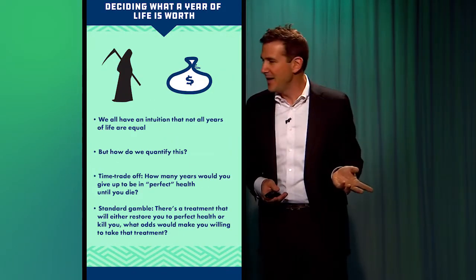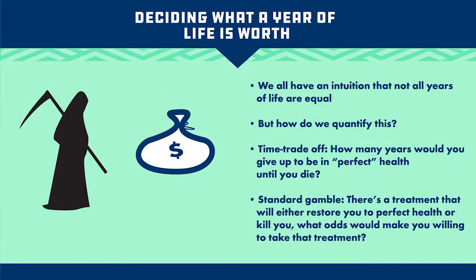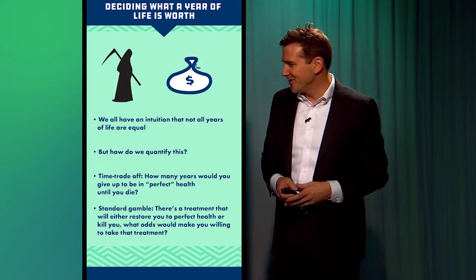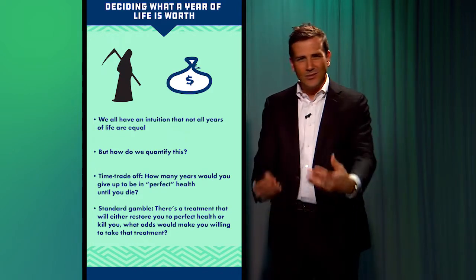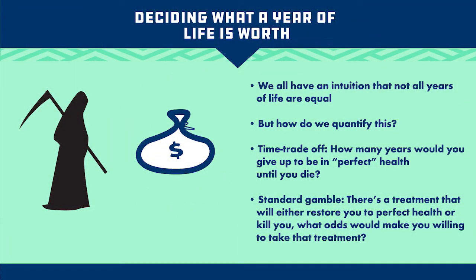Now, what's a life worth? Well, we should all have an intuition that not all years of life are equal. Some years of your life are really great and some aren't. You don't often know beforehand which is which. But how do we quantify this? How do we say, based on how you're feeling now, how much is this year of your life worth? There's basically two methods that they do this, and this is kind of a fun thought experiment for yourself. So one is called time trade-off, and it says, how many years would you give up to be in perfect health until you die?